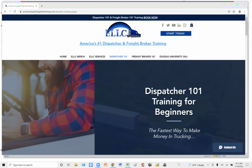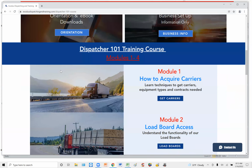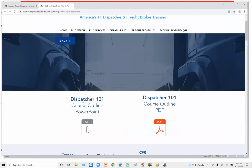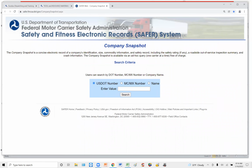Okay, so from the website, go under Dispatcher 101, go to the members portal. On the members portal page, we'll scroll down past the modules to an area called Tool and Resource Materials. We're going to click the Tools and Resources button. On the Tools and Resources page, we'll scroll down past all the documentation and come to SAFER website. If you click the image, it will open up another tab in your browser to the SAFER website.